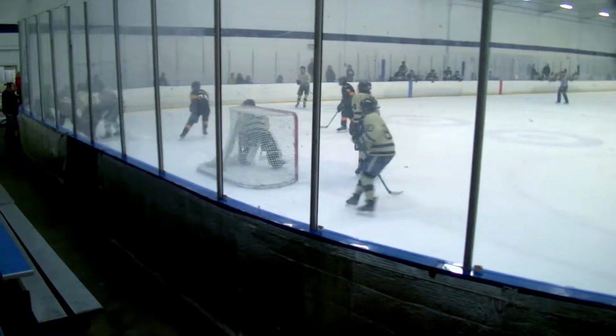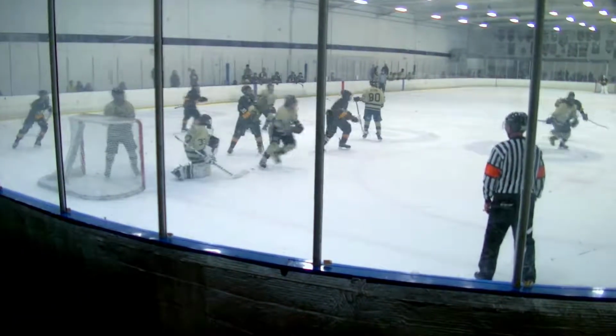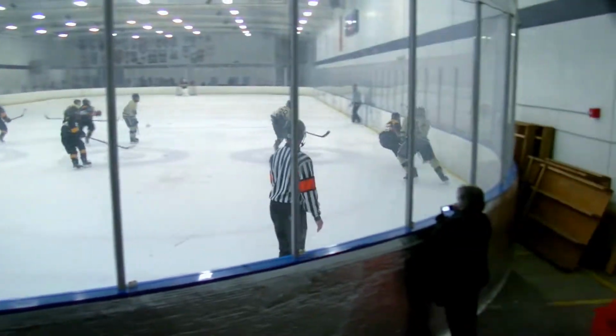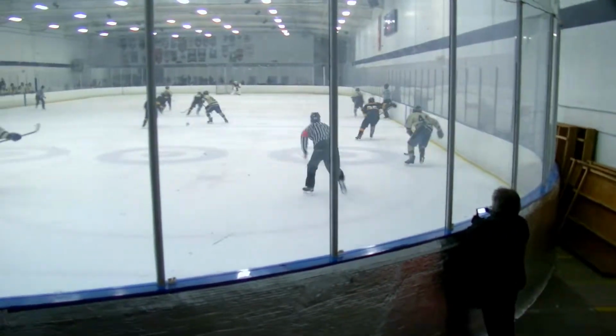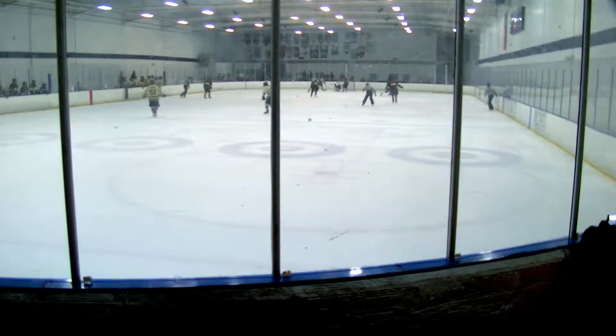Nice low, deceptive shot. There was some traffic, and then that almost squeaked in. Out to Dimitri at the point, wrist shot, blocked high. Dimitri follows that up, but it's chipped out, and here goes GSE. They come out 2 on, almost a breakaway, but it deflects to Jackson, who will cover up.